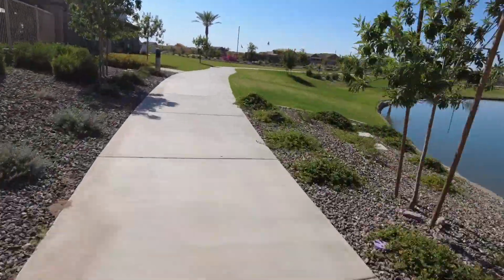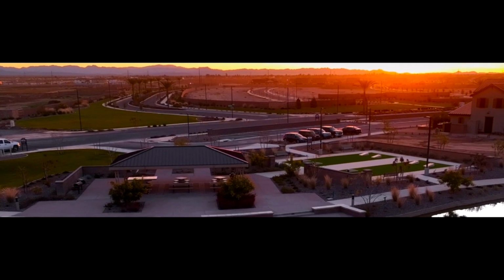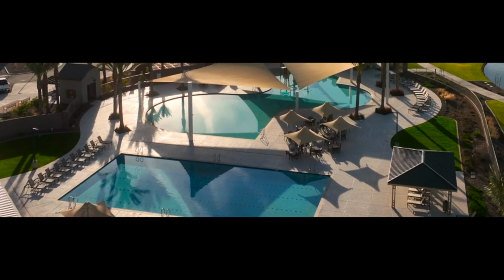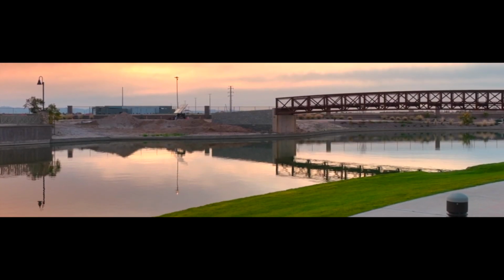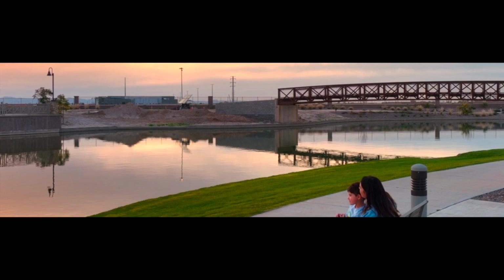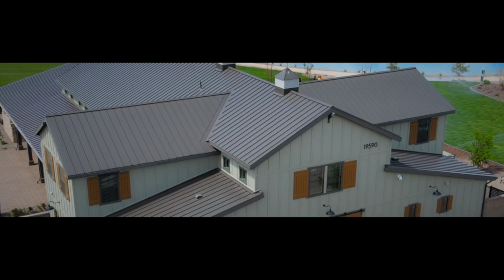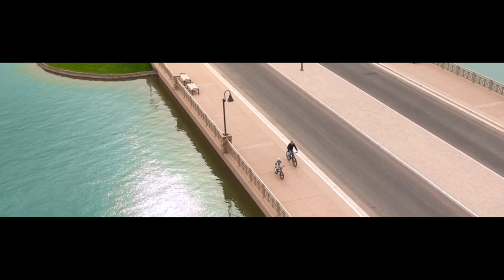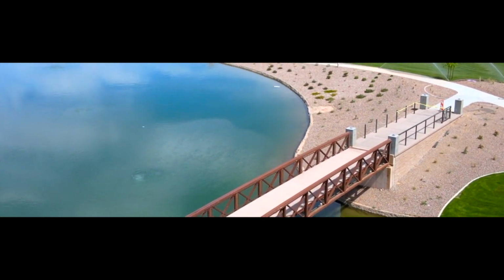The home prices aren't outrageous. They're not super cheap, but I think they start around $490,000. The pool and the community areas are top notch. They're beautiful. Check them out. And so you've got all of the things. You've got pickleball, and you've got a pool, and you've got sand volleyball, multiple parks. The location is amazing. It's right in central Queen Creek, so it's really easy to get to whatever.